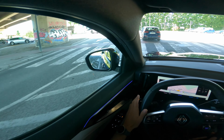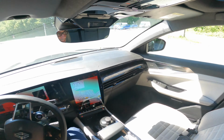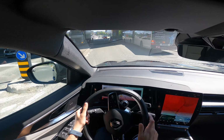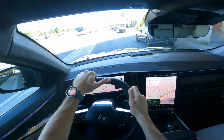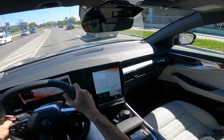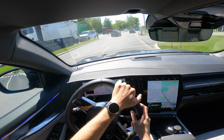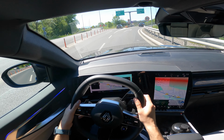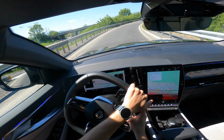I am here in Ljubljana, so it's quite busy today. And today I got the car for a shorter time than usually, so I will have to be quick. This engine has an unusual sound because it's 1.2 liter and hybrid.